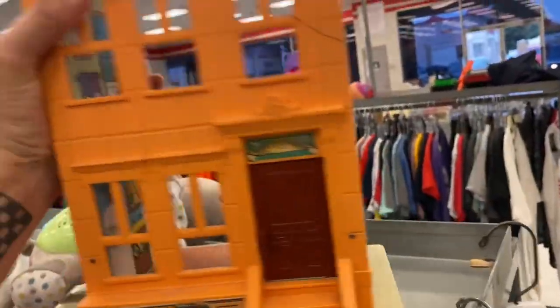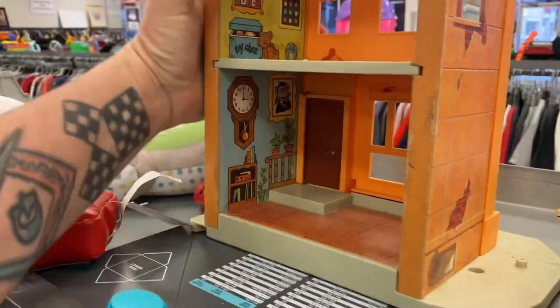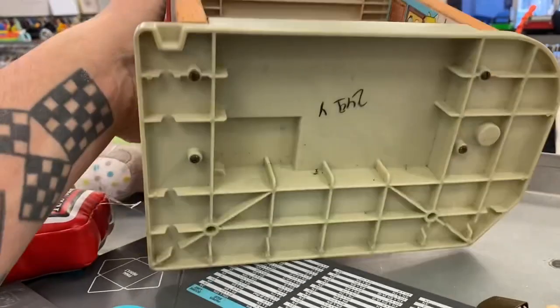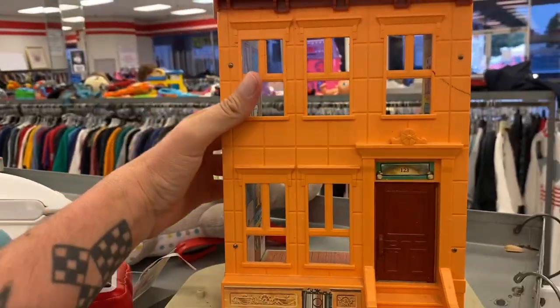Alright, I think we just found Fisher Price Sesame Street. This is vintage. 100%. $2.49. Yeah, we're gonna pick this up.